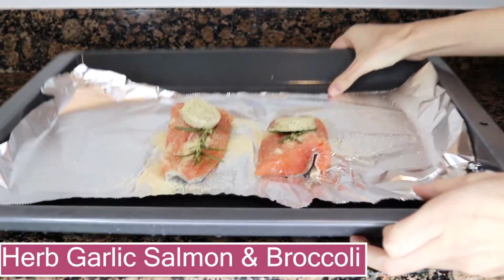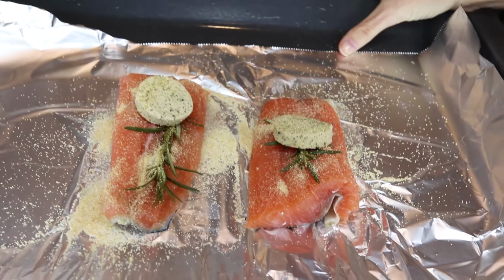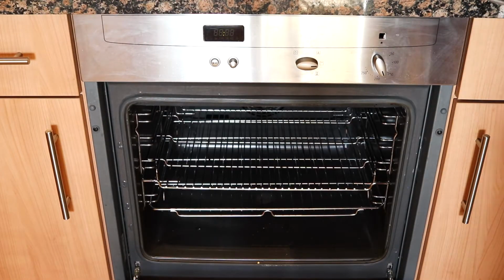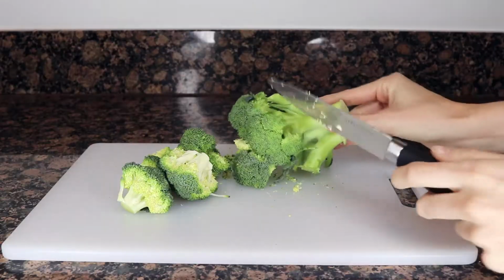Lately, I've been primarily eating seafood, so either some type of fish or shellfish, and salmon is one of my favorite ones. So I love to do a garlic, lemon, herb salmon that I bake for about 15 to 20 minutes, depending on how hot your oven is.